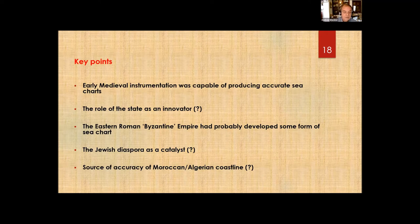Finally, there is a need to understand the source of the accuracy of the Moroccan and Algerian coast and whether there is an as yet unidentified Muslim cartographic tradition. In conclusion, I hope I have succeeded in putting the genesis of the Portolan chart into an historical context. I fear, however, that the origin question is considerably more complex and messy than research to date has presumed.